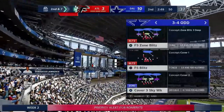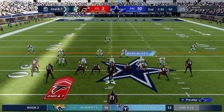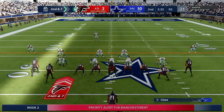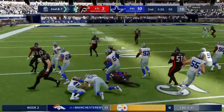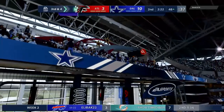Gurley on the carry. Well, that's just a pile of bodies there, and that's when you kind of find out who's a tough guy, right? Who can stand up and make a play. It was only a 3-yard run, but for both sides, they had to walk away from that feeling like, okay, I can stand up when the going gets tough in here. He'll be taken down at the 48 for a pickup of 2 yards.